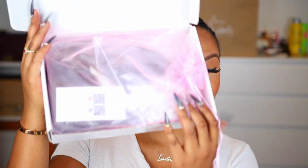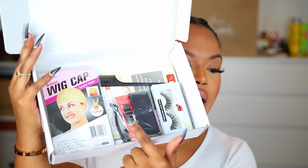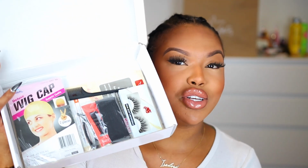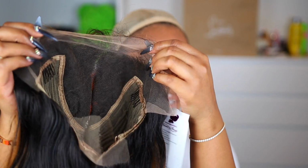With your package, they do send you a few goodies. So in here we have our wig, and then you get a stocking cap, a rat tail comb, some bobby pins, and also some lashes. So you get a box of goodies. This is the wig.